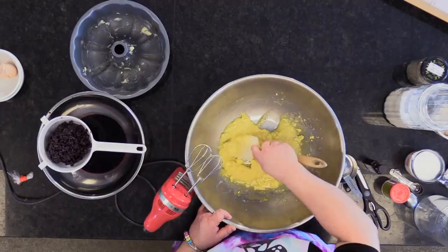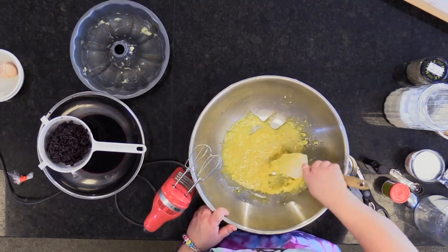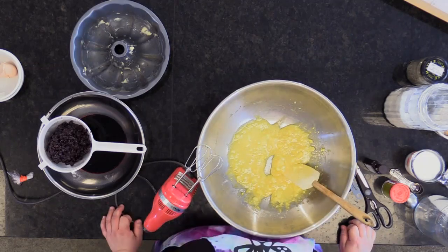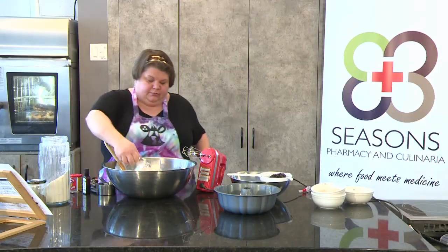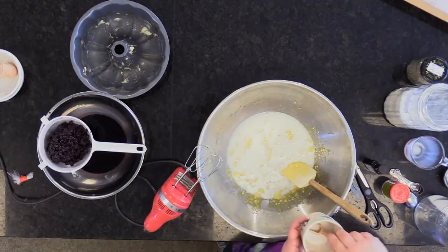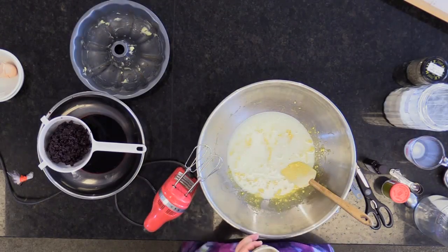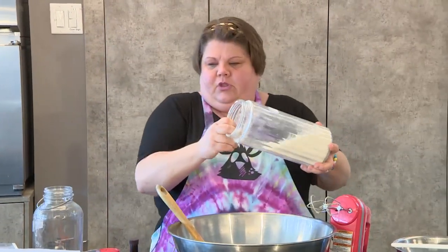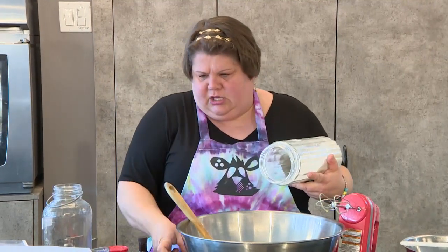So we got this all buttered up. We're gonna add in our dry ingredients. You just want it to be cut up a little bit. It's okay to be chunky a little bit. Chunky is good. We're gonna add our milk. We're gonna add our salt, just a pinch, because we used salted butter. 2 1/4 cups of this beauty. Here we go, same thing.